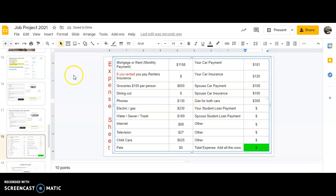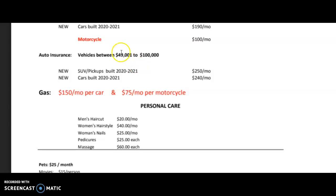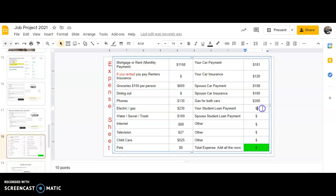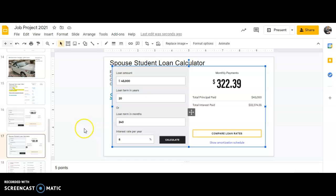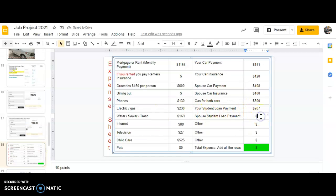Alright, student loans. So my student loan is $286.57. So I'm just going to put $287. And then, alright, so my spouse's student loan, $45,000, is $322. So that one I'm going to round down.